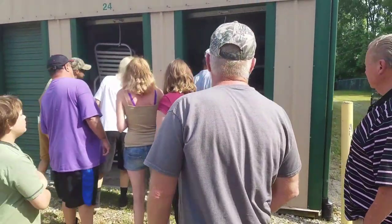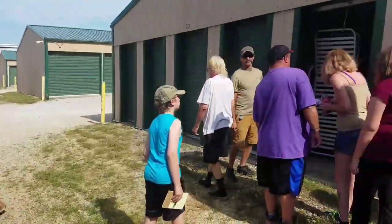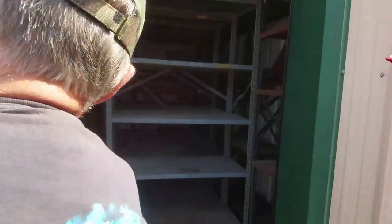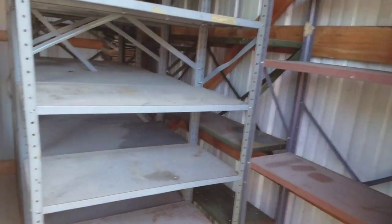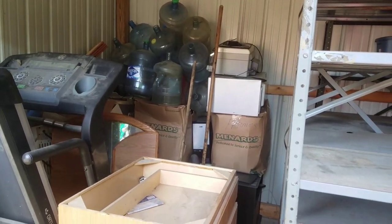Do not go in. Oh, shelving. You see the shelving? Oh, for the warehouse. Oh, I love shelving. There's a story behind it, right? What'd you do with the one? Oh, wow, look at all the water bottles.